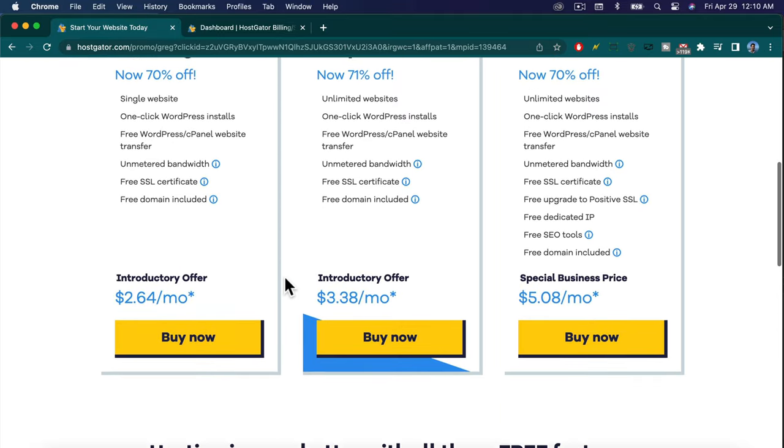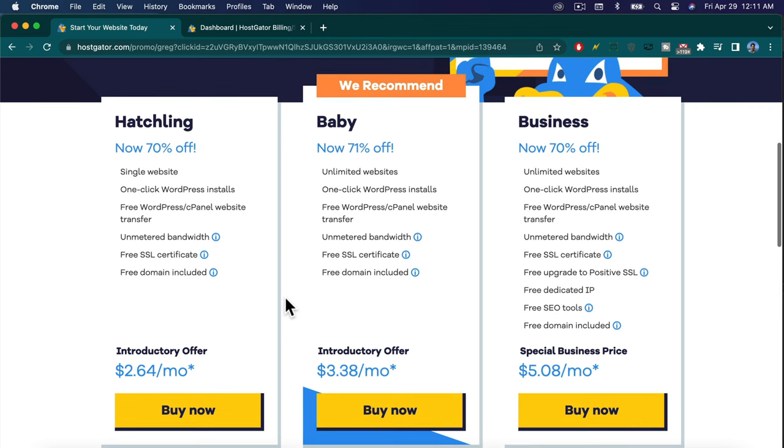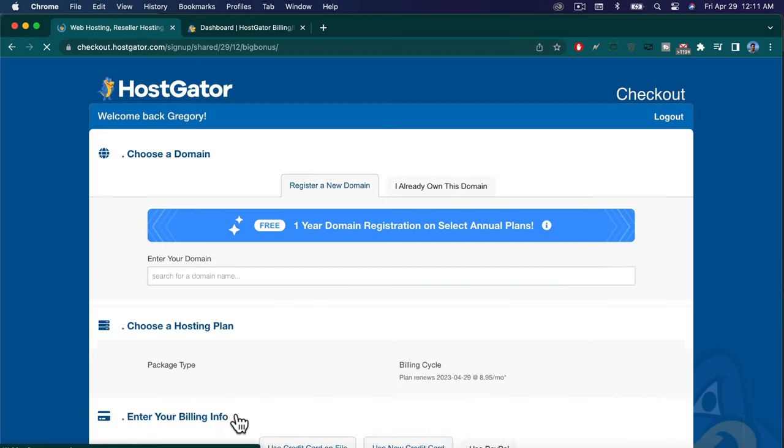So welcome. It's an honor to have you here. So we can see $2.64 is now the outright best price. Let's click buy now and let's go ahead and get set up.